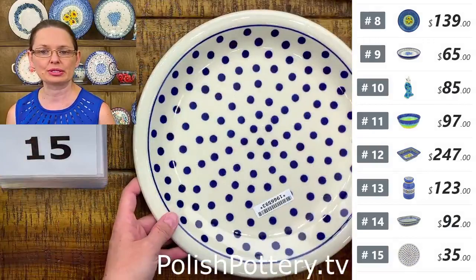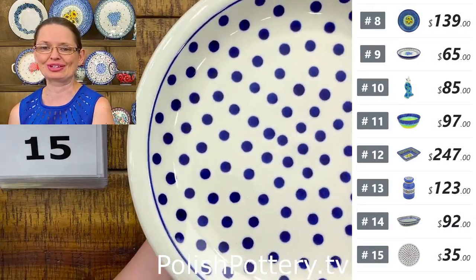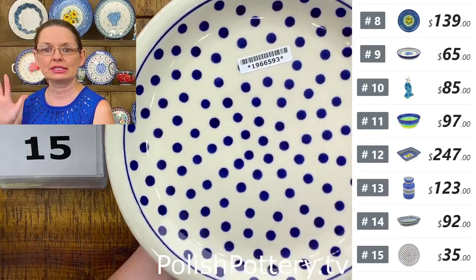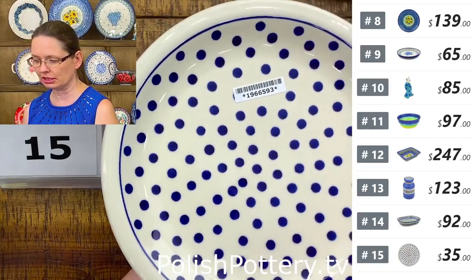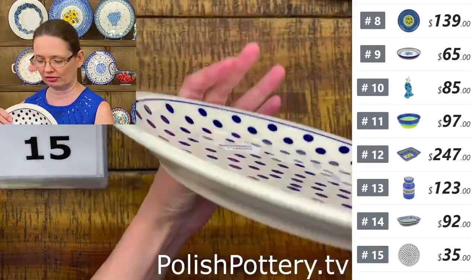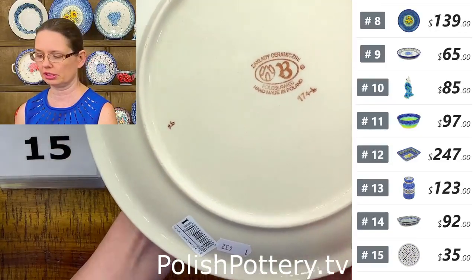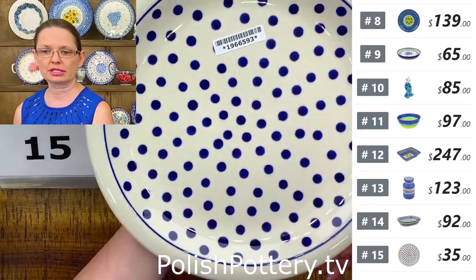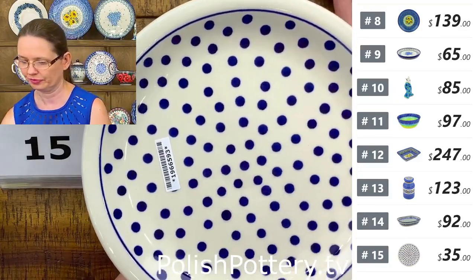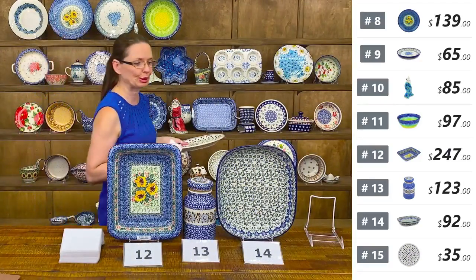So next piece is a Bolesławiec pattern. I love this polka dot pattern from Zakłady. This is number 15, dinner plate. The dinner plates from Zakłady are 10 and 3/4 inches in diameter, $35 only. Here is the stamp from Zakłady. Regular price $70, $35 tonight. So number 15, dinner plate.